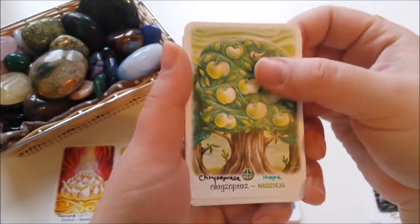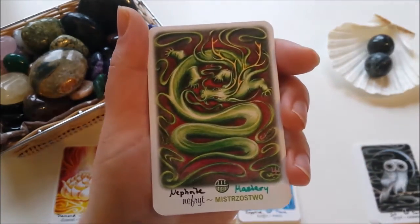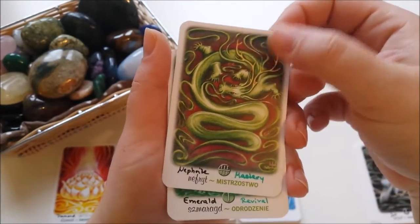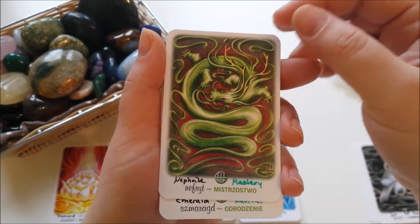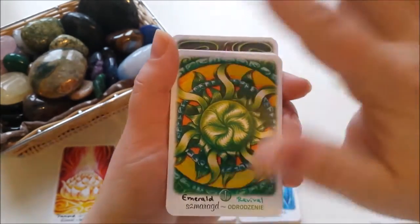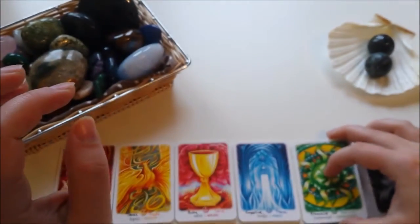So we have chrysoprase for hope. Love this picture. We have nephrite for mastery. And I had to look this stone up as well because I've never heard of it. And I believe it's some form of jade. But don't quote me on that because I've never seen one. So that's it for the green stones.